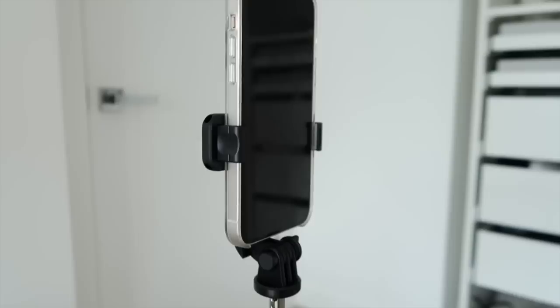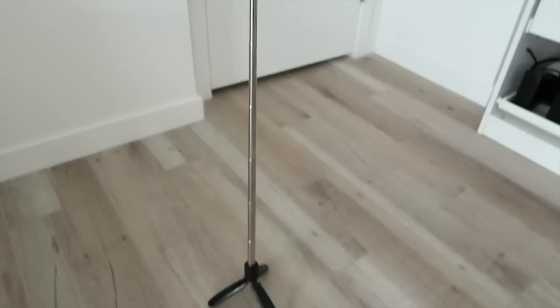Of course, it comes with some little screws here. This is great. I'm thoroughly impressed. I'll make sure to link this down below.